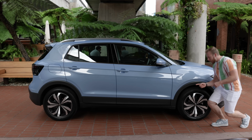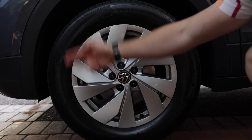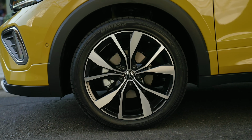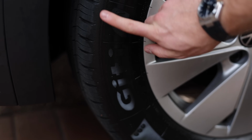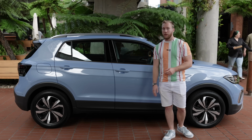So here on the mid-spec Style trim, you actually get 17-inch alloy wheels. On the Life spec, which is the base spec, you get 16-inch alloy wheels, and on the top R-Line, you get 18-inch alloy wheels. I didn't find that the wheel size affected the driving dynamics that much, but what did affect it was the fact that you get Giti tires on the base model, whereas on this one, you get upgraded Hankook tires, which definitely performed quite a bit better.